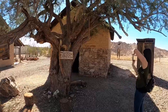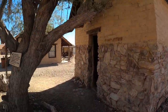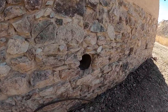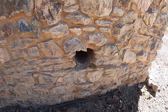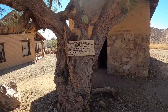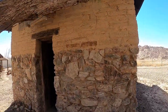But apparently Henry Wickenberg lived in this old house right here. And he apparently did not mess around. If you were causing trouble, he'd just hang you right out in front of his front door. And that's just the way they did things back then. These were apparently gun ports. Anyone came looking for trouble, old Henry would stick a rifle out this hole and you'd get dealt with. So, all that being said, a little skeleton dog down here, how cute. Let's go check out Henry Wickenberg's place.